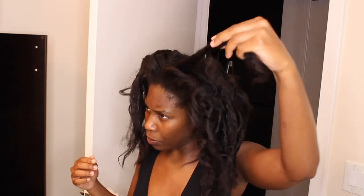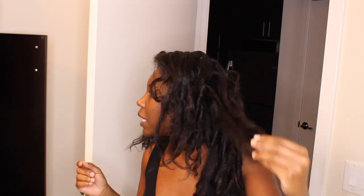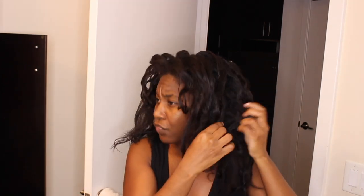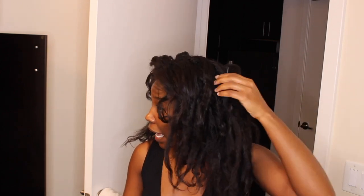I wanted to pre-poo, but I think I should be fine. And I actually don't even have any pre-poo, but y'all, these roots, honey, these roots. I don't even know how many months post relaxer I am, but I will probably put it up here on the screen just to give you guys a little mini update. I feel like I am a lot of months post, but I'm not.